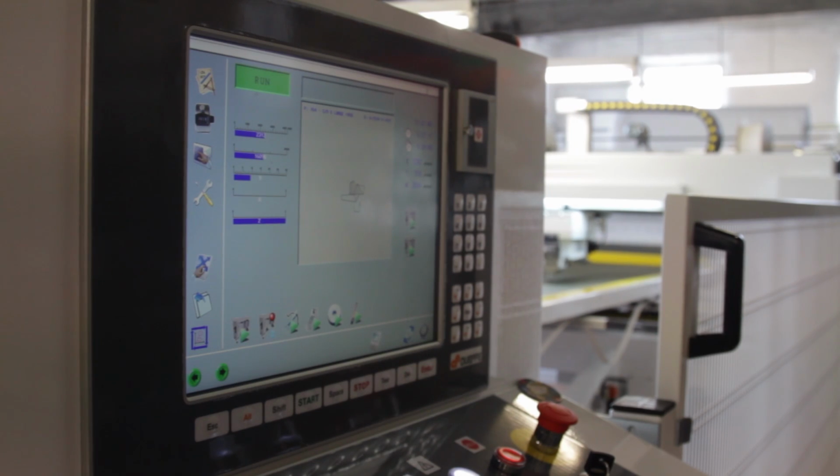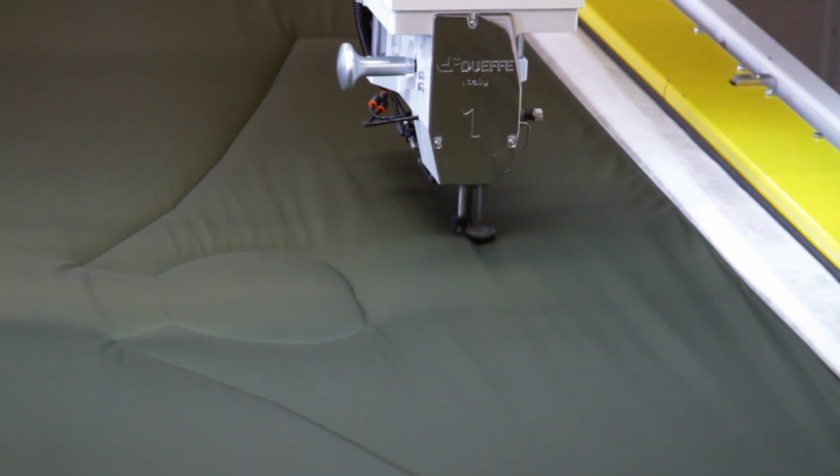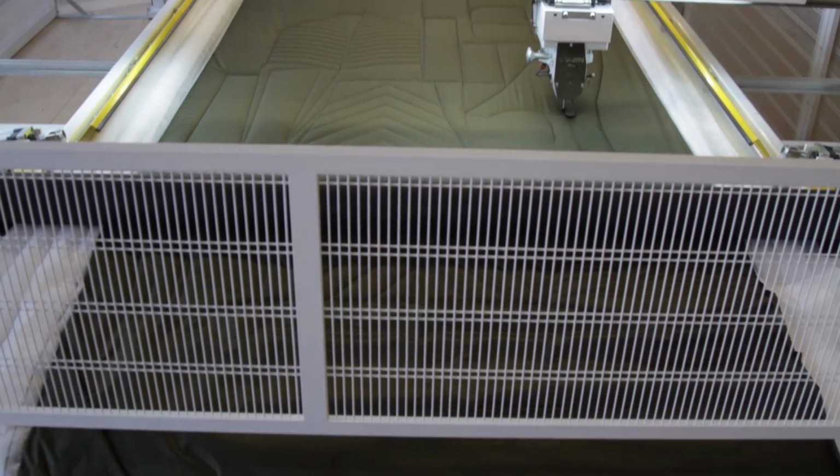Ideas are brought to life using CAD software by our in-house creative team. Fully automated quilting machines draw in fabric and capture the insulation. Each piece is individually quilted, protecting the insulation before it continues its journey through the factory.